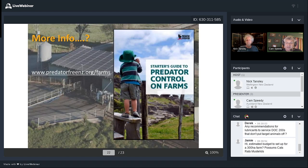If you want more information about specific stuff, we've put together the Starter's Guide to Predator Control on Farms. It talks about tools, how far apart, how frequently you should set them, what they cost, some of the advantages and disadvantages of some of the toxins. There's a lot of variety out there, a lot of the traps. They're all valuable tools if they're used right, but they can all be hopeless if you use them wrong. So this Starter's Guide, it's relatively succinct. It's not a 20-page document. It's a visual 8-page guide that covers different parts of your farm buildings, your wetlands, your bush blocks, and it gives a bit more detail of some of the tools I've mentioned tonight.